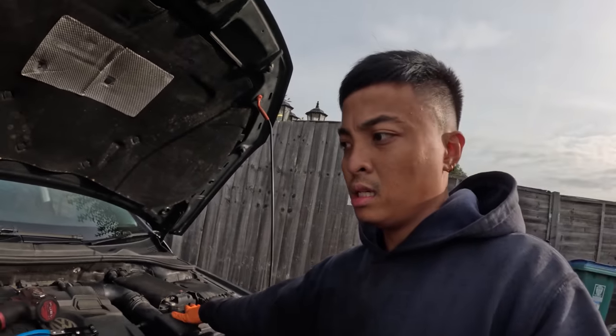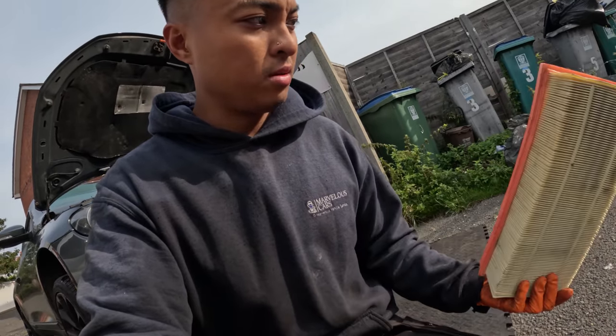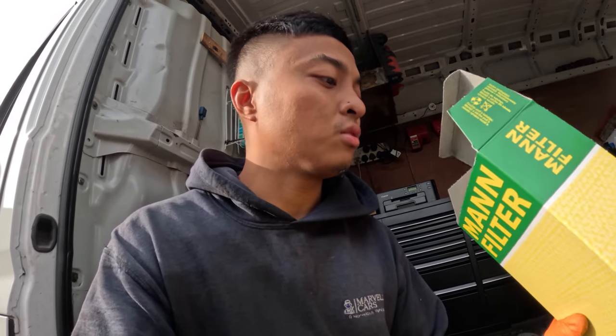It's time to change the fluids. John has just replaced the air filter. I believe you can see right here. Look, it's a little bit dirty now. Yeah, and like what I said, we don't use bad filters unless obviously the customer asks. Look, Mann filter, everything Mann filter. You guys get it. We don't use bad stuff.